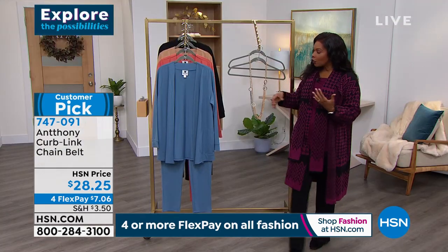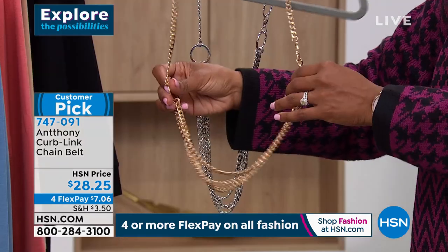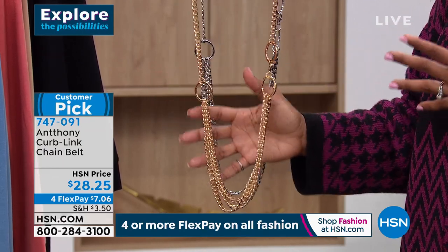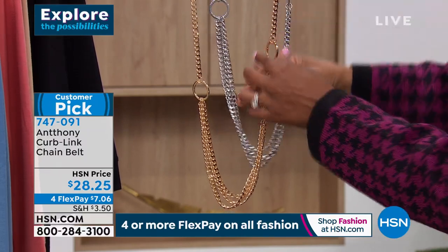A way for you to add another accessory without it being the basic. Like, you've got your necklaces, your bracelets, your earrings, your handbag. If you're like me, Antthony, I'm always looking for another way to adorn myself. What else can I add? Where else can I have some sparkle? And with this, you do it.